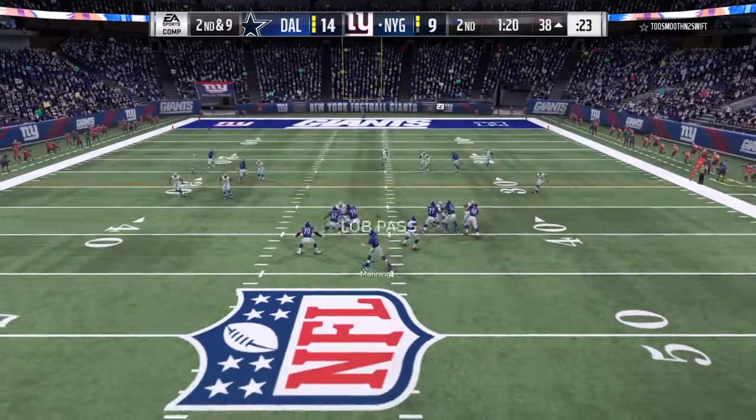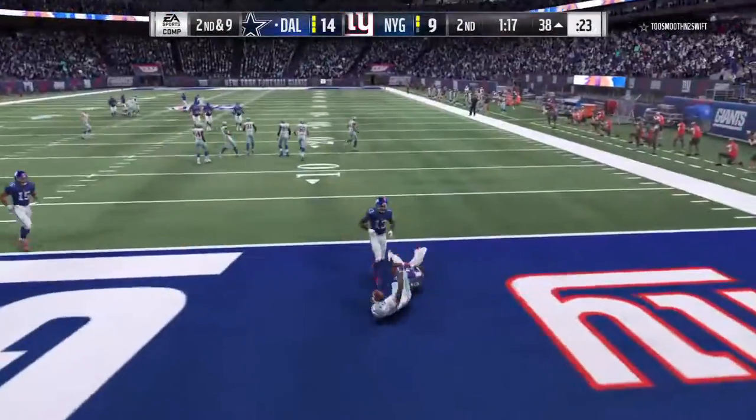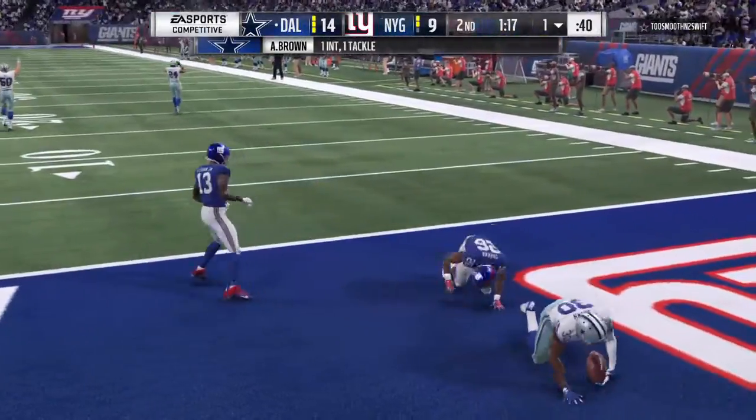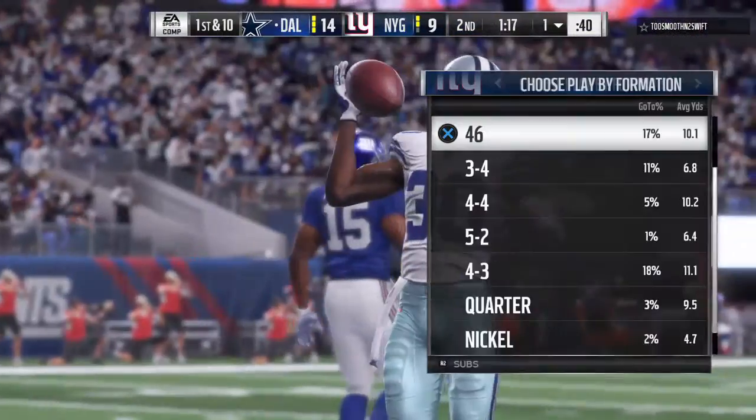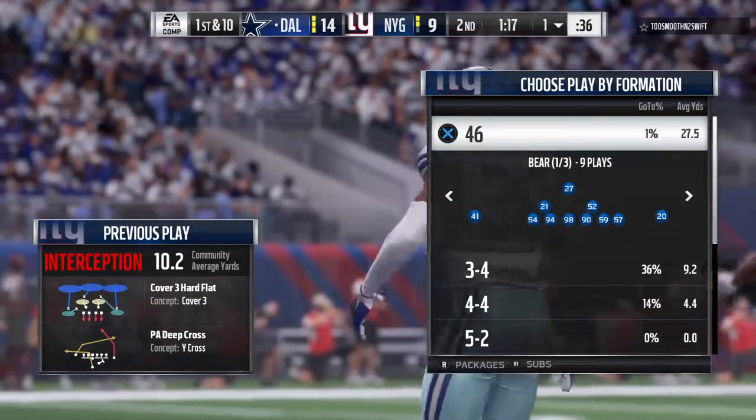Manning to throw on second down. He's going to loft one deep left. Now a clash of bodies here, and it's intercepted. A great read, and it's picked off. And a big turnover there as his guys will get the football back.